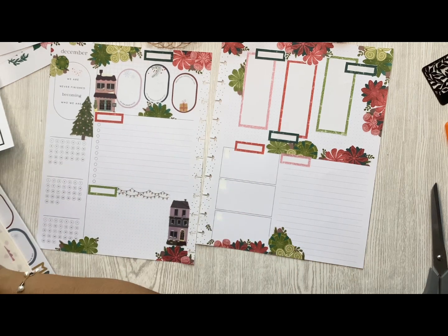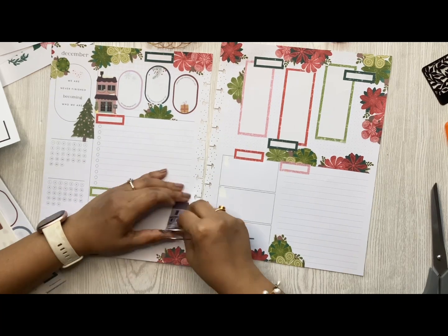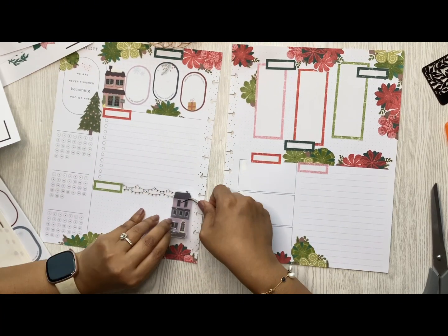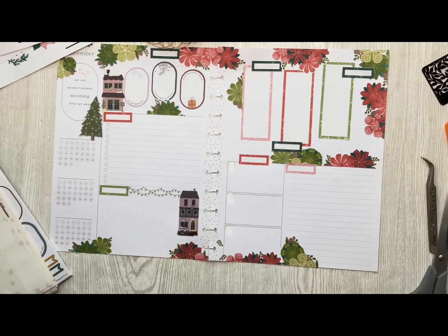So I'm just trying to use the houses, and then you will see me move that a bit to the top so that the lights can stick directly on there.